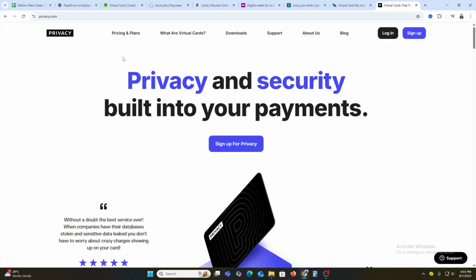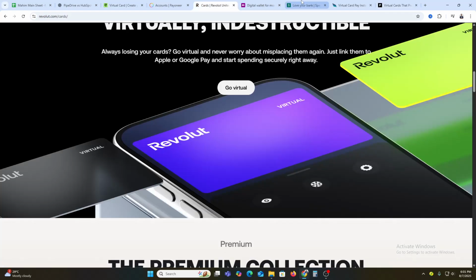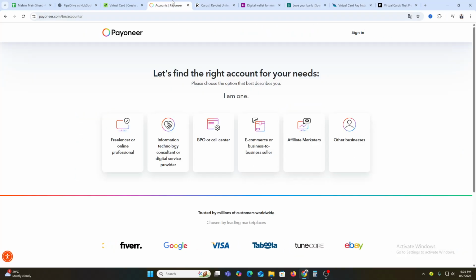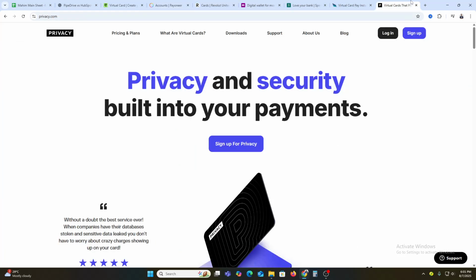If you're a freelancer or international user, go for Wise or Payoneer. If you live in Europe, then try Revolut or N26, these two. Or for business, you can use Jile Bank or Payoneer. This is the Jile one and this is the Payoneer. And also for extra privacy, you can go with privacy.com or Revolut disposable cards. Also check fees, monthly transaction, currency conversion, supported countries and accepted currencies. Virtual cards are the future of online banking. It is secure, fast and global.